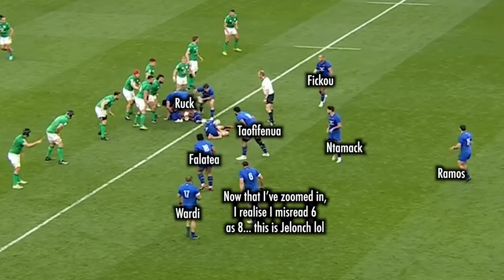But because Ntamack is too far forward to drop the goal, having become a realistic victim of a charge down by just being 3 meters behind Romain Taofifenua, it is instead Ramos who has flat-footed feet, while a pod of Wenceslas Lauret is covering the charge-down options on Ramos' left, and Gaël Fickou, as we can see, is a possible cover for charge-down options on the right.